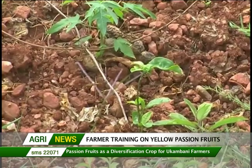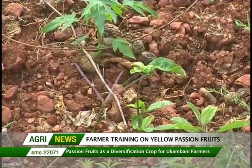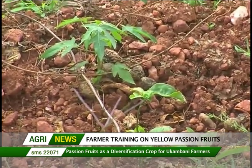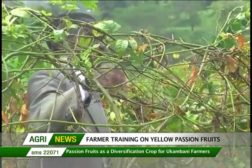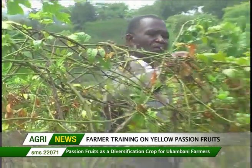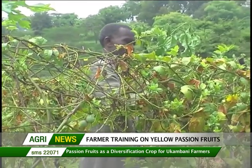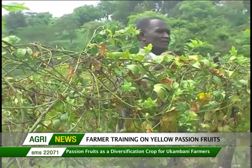Okisegere Ojepat from the private sector says the training will help farmers get the right information on how they can increase their income. We're doing this to encourage growers to do yellow passion fruit, which is going to help us get both the fruit and the pulp. The idea here is to increase the farm income and ensure that farmers have alternative sources of income while they are doing their farming.